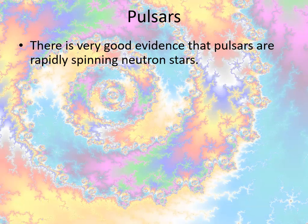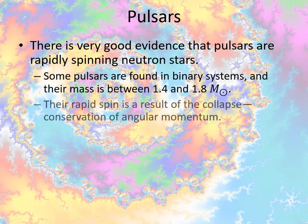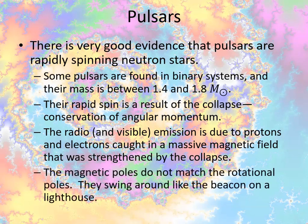Now, we realize now that these things are rapidly rotating neutron stars. And the rapid spin that they have is a result of conservation of angular momentum. And we're going to get to that in just a little bit. But the radio emission is due to protons and electrons being caught in the massive magnetic field and then focused onto the star itself in what we call a hot spot.